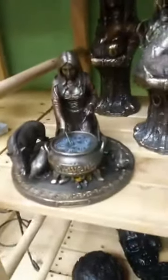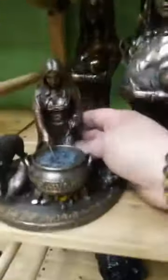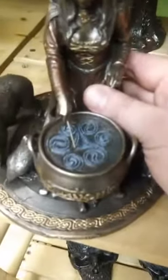It's Awen for the Welsh and Caradwyn for the Irish. And you'll notice that she's swirling our knots, our fates, in her cauldron. The cat, the rooster, and the boar are all representations of her, and she's $72.99.